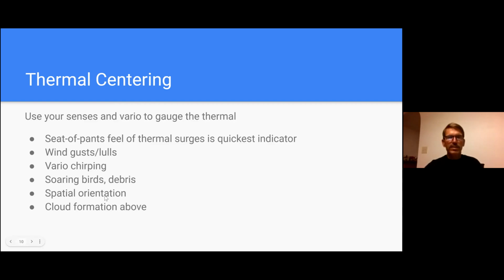And I talked about spatial orientation as part of your senses. From time to time, even if I'm down low, I'm looking up to see where a cloud is either forming or has already been, that I might be thermaling up towards, and try to draw a relation from where I've been to getting to that cloud, so that I can get a better idea of where I am in space.